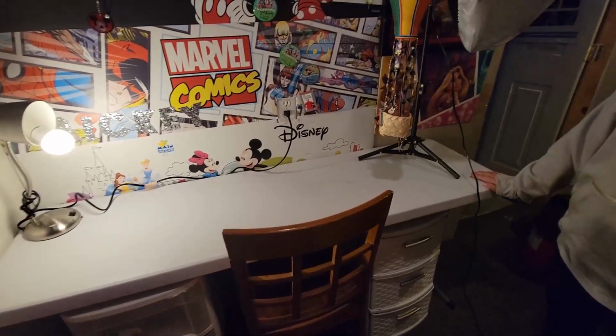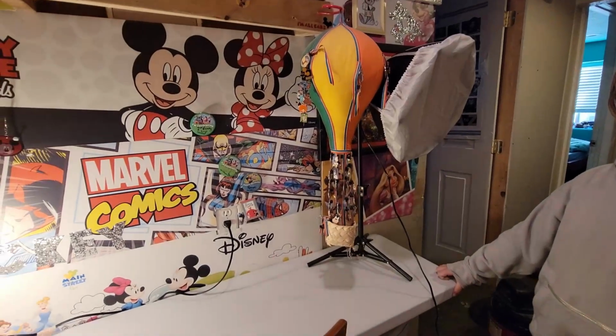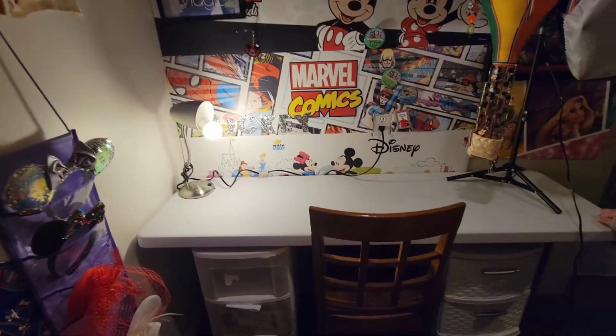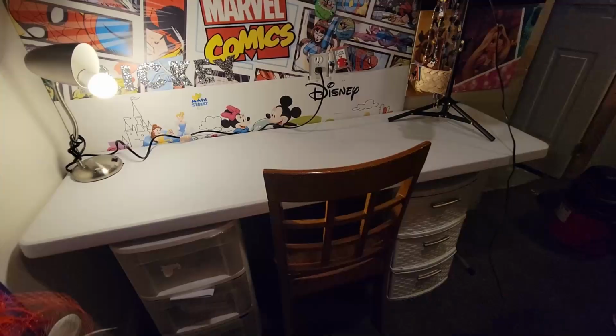We'll add more lights. I can also bring down studio lights like I was doing over there. This might even be a place to record at some point, but it totally works for our Lego. It really worked.